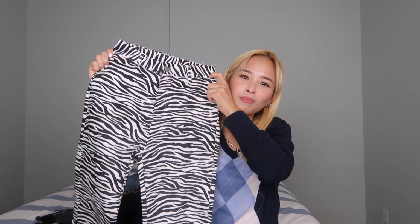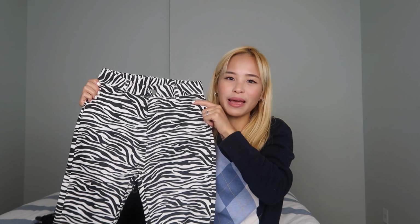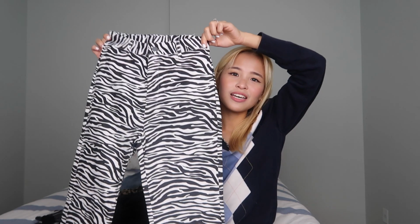And yeah, the next bottom that I got is this zebra print. I was super excited about this one because I don't have anything like this yet in my wardrobe. I don't have any crazy looking pants or animal print pants. I've been really getting into animal print lately, and when I saw this on YESSTYLE, I just had to get this. I just love how it looks.